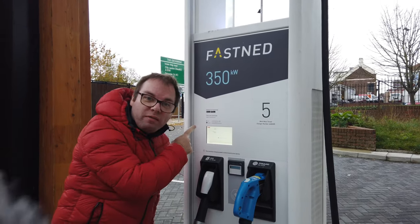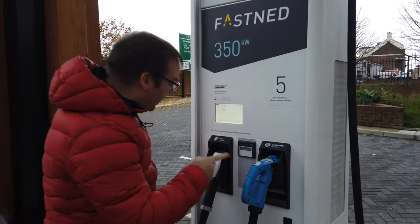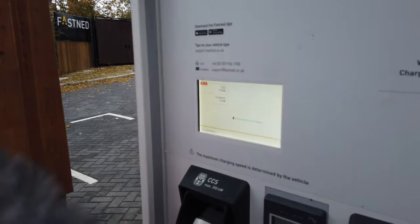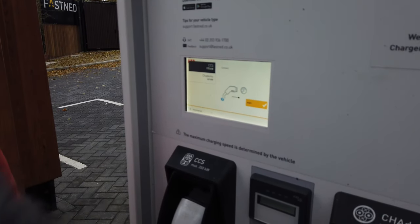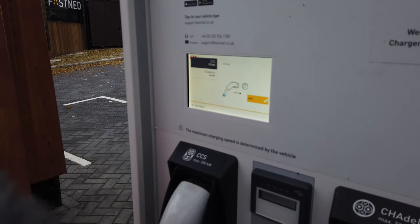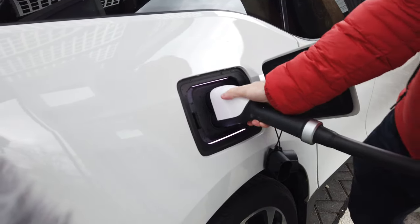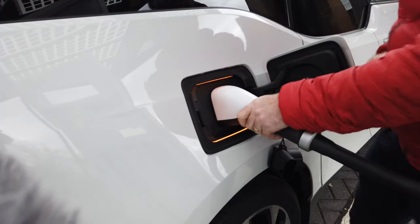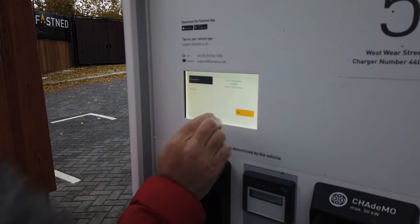350 kilowatts. This little thing can only take 50, but we're going to try anyway. So we're going to have a look at here. We're going to select CCS, which is 175 kilowatts. Plug that in. It's a bit of a beefy one, huh? Okay, and then quick start.